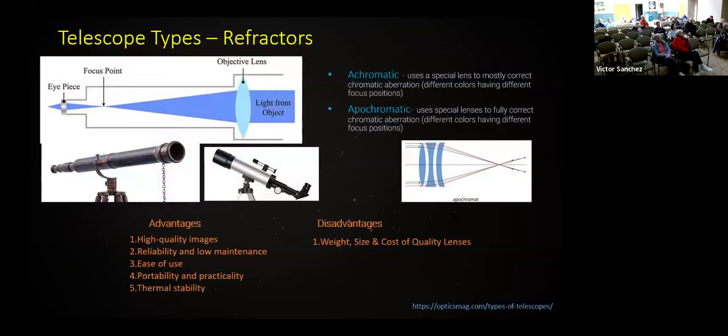So there are three main categories of telescopes. As pointed out, there are refractors, reflectors, and a hybrid, a mix of refractors and reflectors, called catadioptrics. I said that right.